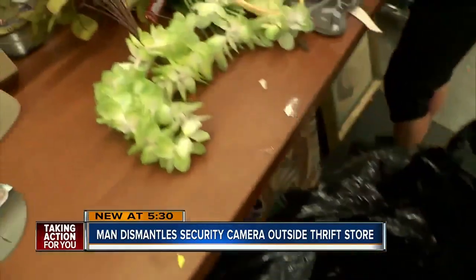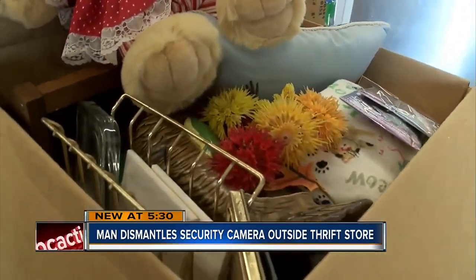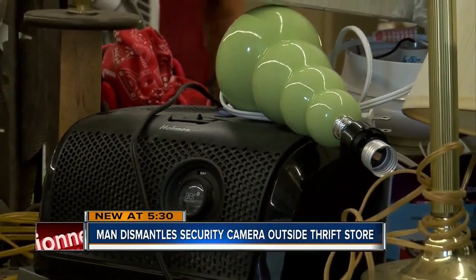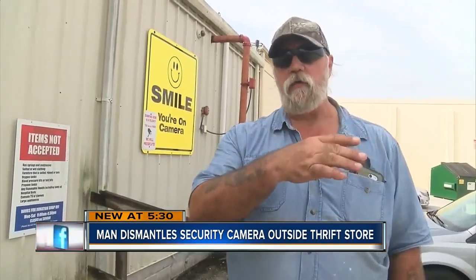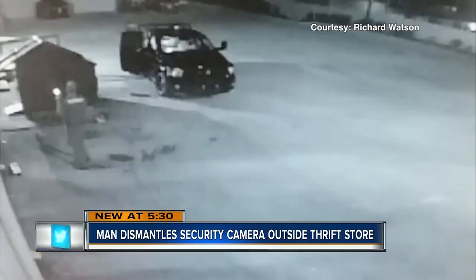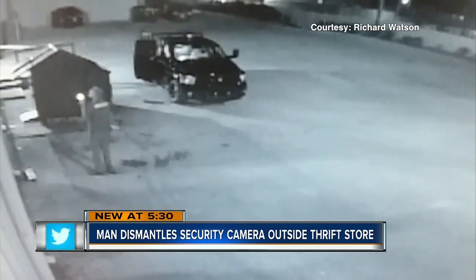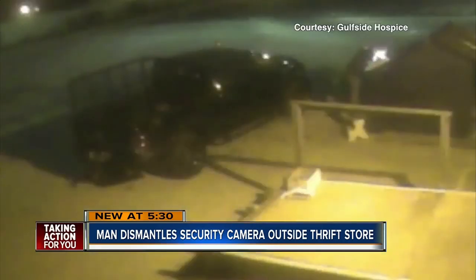Although they aren't sure if he took any of the donations, they say that store brings in about $30,000 a month in sales, all of which go to hospice patients that can't pay for care. Gulfside supplies that money and that care to people that are dying. Not a good thing to be stealing. Watson says they invested in the cameras to crack down on illegal dumping and folks stealing donations. He says the truck seems to have a tire cage in the back, a yellow caution light on the roof, and a black push bar on the front.